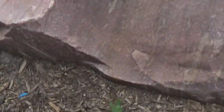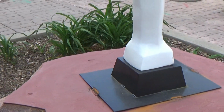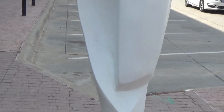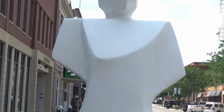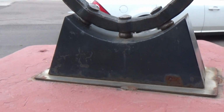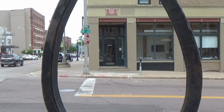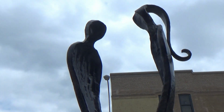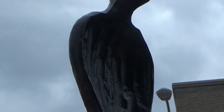Now, I know an elegant lady when I see one. And in my opinion, this lady, not quite so elegant. What do you think? This one is called Lovers, but if you ask me, these two lovers just don't have much heart. See what I mean?